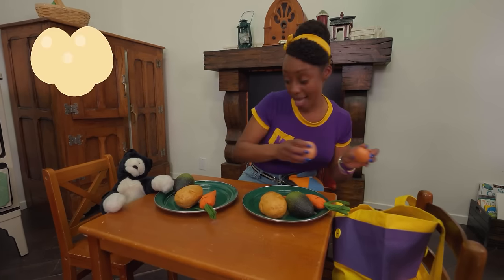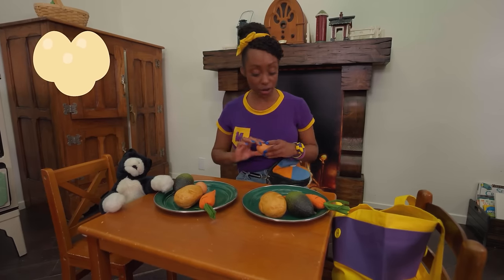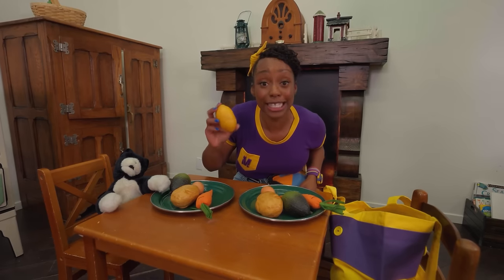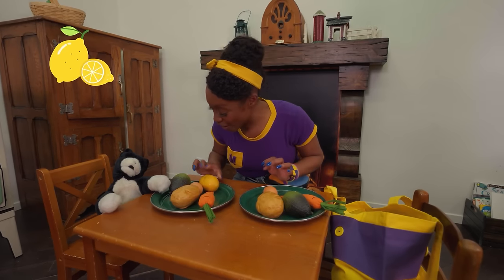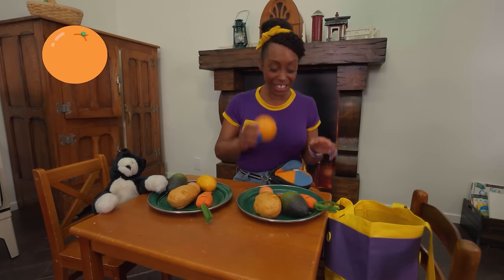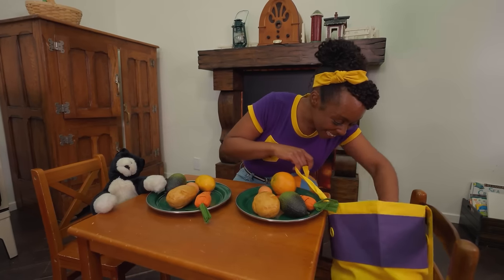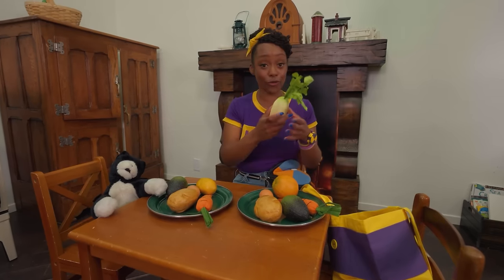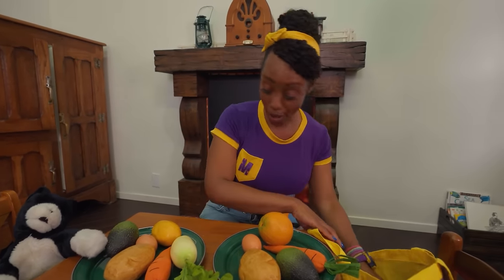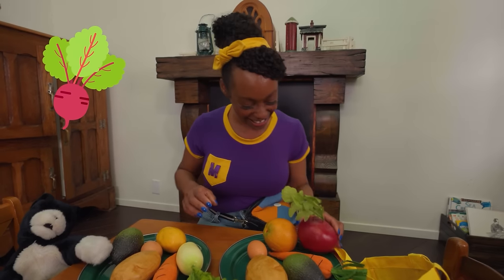Oh, some more eggs, yes. One egg for you, and one egg for me. Oh, don't forget some lemon. There you go, a whole lemon for you, and an orange for me. Is that all? Oh, don't forget our turnip. A turnip for you, and a beet for me.